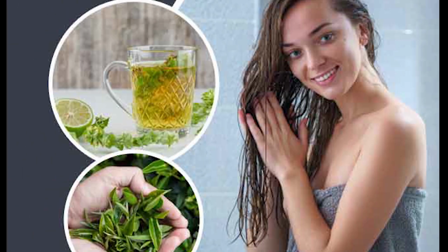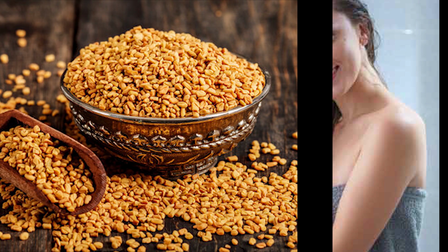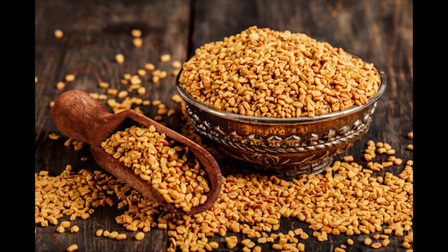5. Green tea rinse. Brew green tea, allow it to cool, and use it as a final rinse after shampooing your hair. Green tea contains antioxidants that promote hair growth and reduce hair fall. 6. Fenugreek seeds. Soak fenugreek seeds overnight, grind them into a paste, and apply it to your scalp. Leave it on for 30 minutes, then rinse it off. Fenugreek seeds are packed with proteins and nicotinic acid, which stimulate hair growth.